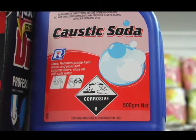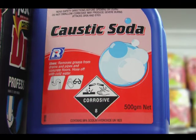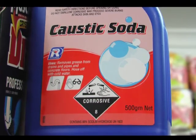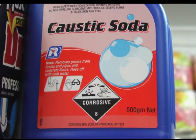Lye is caustic soda or sodium hydroxide. Caustic means that it can burn all parts of your body, including skin and eyes, so keep it well away from the kiddies.